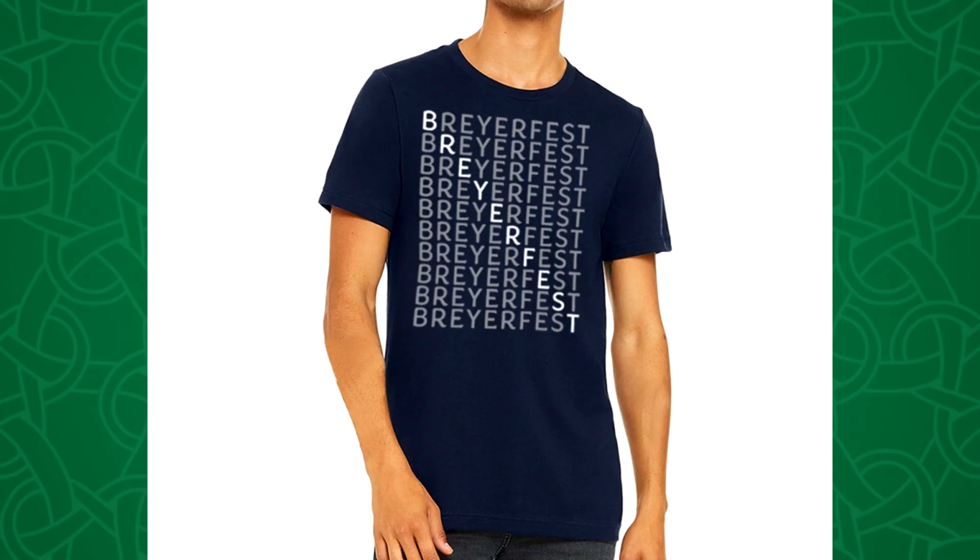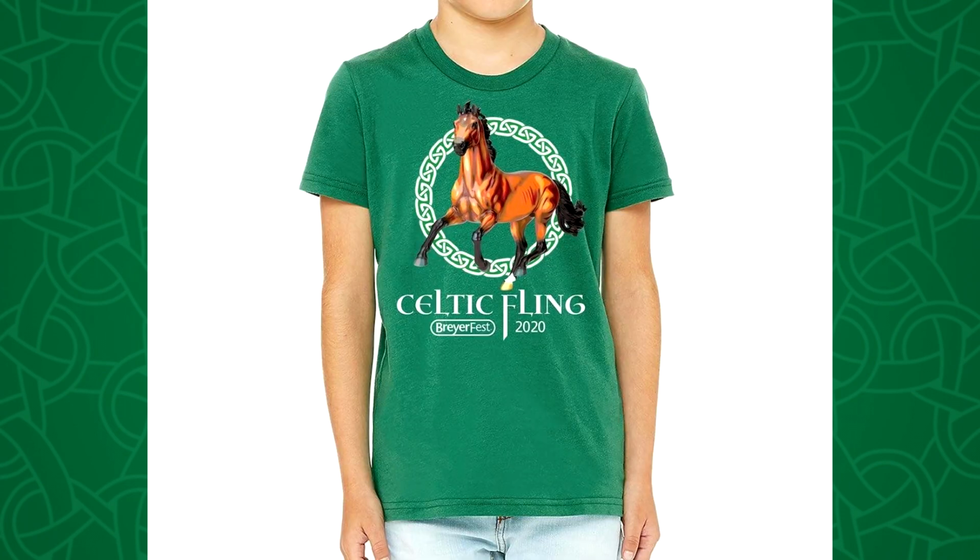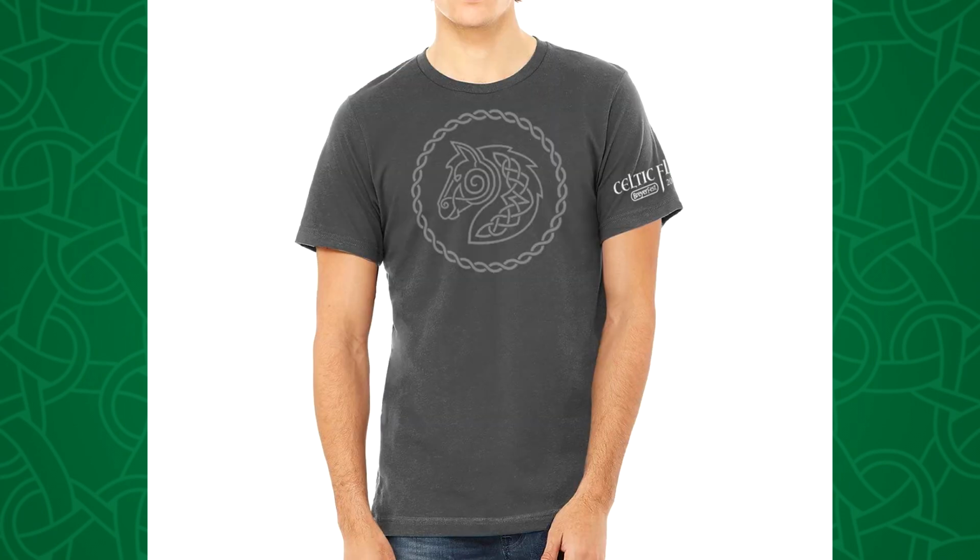There's a couple color variations to some shirt designs that were previously shared that were added to the shop. This BreyerFest text one also comes in a dark blue. There is a unisex shirt that comes in gray with the celebration horse on it. There is also a youth shirt with the same design, but the shirt is green. There's also a gray version of the Celtic Fling logo that says Celtic Fling BreyerFest on the sleeve.